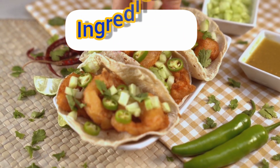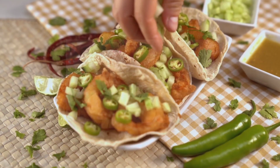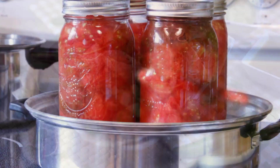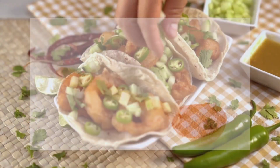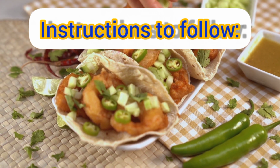The ingredients to use are 1 pound of lean ground turkey, 2 medium sweet potatoes peeled and diced, 1 can of black beans drained and rinsed, 1 can of diced tomatoes, 1 medium onion chopped, 2 cloves of garlic minced, 1 tablespoon of chili powder, 1 tablespoon of cumin, 1 teaspoon of smoked paprika, salt and pepper to taste. The instructions to follow are as follows.